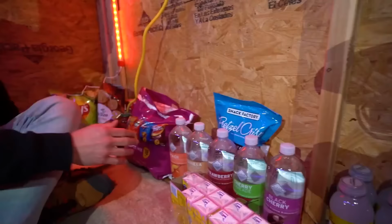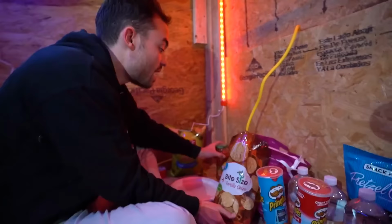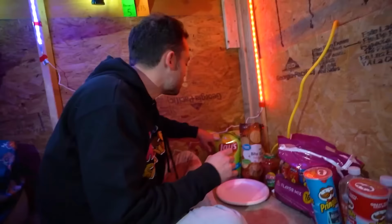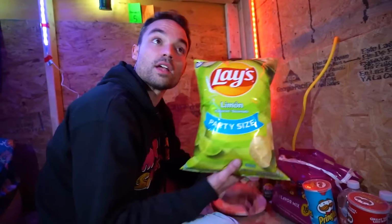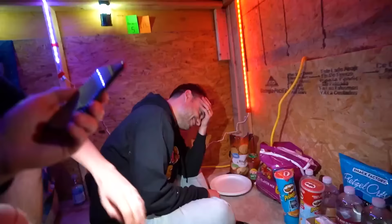You've got 18 freaking bags of chips, bro. You got Pringles, chips, and salsa, my friends, and little plates that I stole from inside. Now, you've got limon party size. Have you guys ever had these? We have one right now. This is what I want to allow you to do. Oh, yes! It's open on the bottom! Oh my God, that was epic!